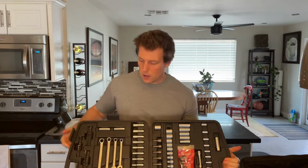Now, if two small wrenches don't do the trick, you might want to go ahead and invest in a full wrench kit. 250 pieces here, comes with socket wrenches.